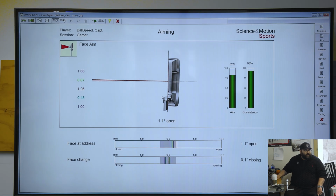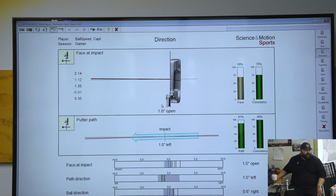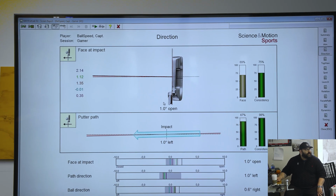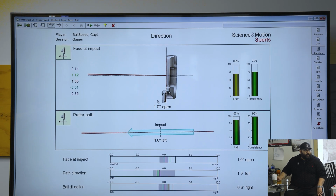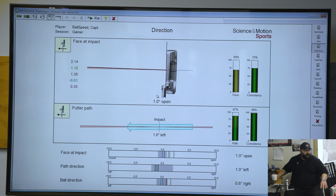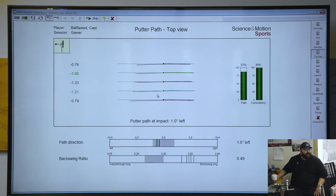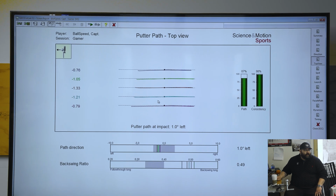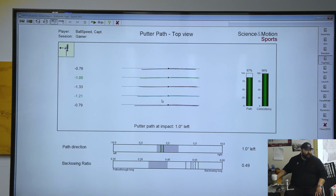So let's talk real quick about what these two screens are telling me. I use this screen quite a bit to tell me what shape and sight line a putter needs to be. This screen tells me what the neck effectively has to start to look like, or what amount of open and close I want with my putter for the player's putting stroke. Next, this is a top-down view of what our putting path looks like. The square in the middle is the ball. Everything to the right is going to be the takeaway.